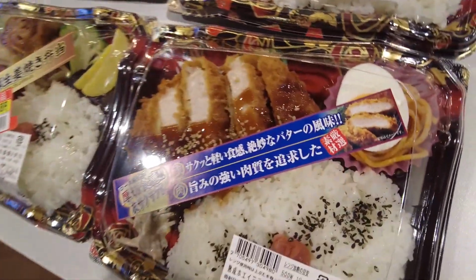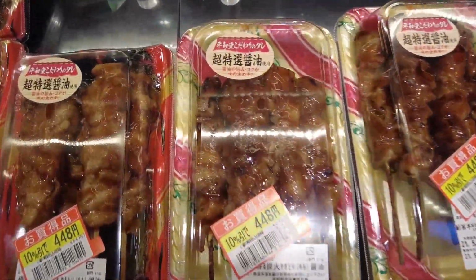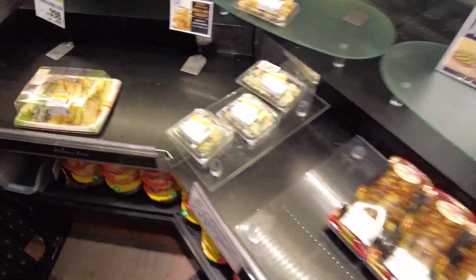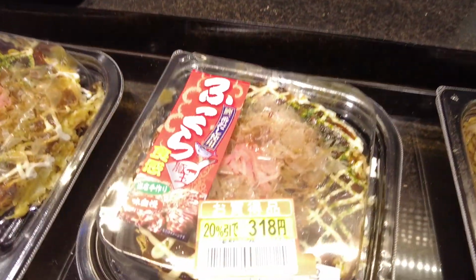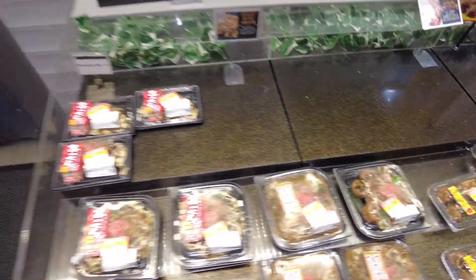Hamburg steak with rice and vegetables. This is tonkatsu, which is a pork cutlet. And then yakitori, this is different types of chicken on skewers. It's grilled chicken. You can see the price is starting to come down already. So it's about 7 o'clock p.m. right now. And then tempura. And here it is, this is the okonomiyaki. And takoyaki. Of course, sushi.